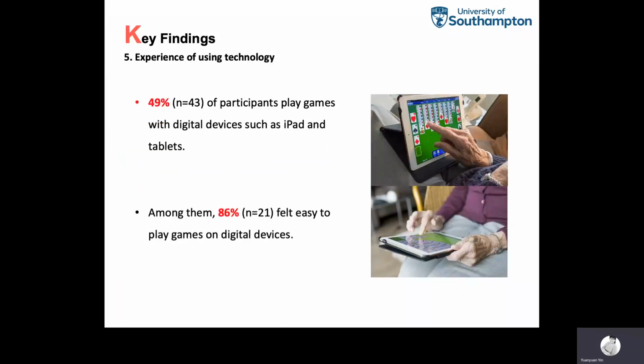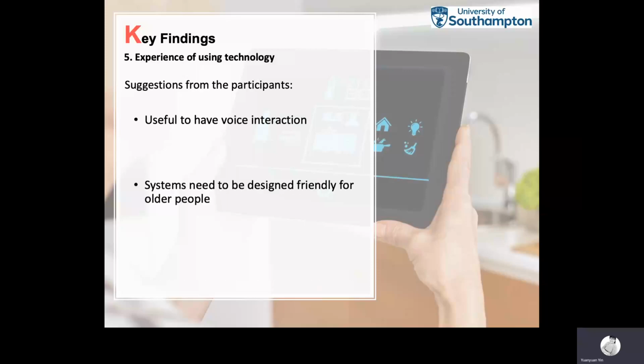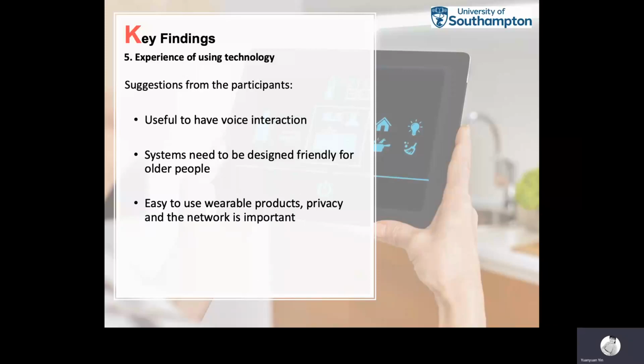And when we asked people about using technologies, we found out they do play games. And for those who play games on digital devices, we found it's fairly easy for them to use those devices. And also we found there are more female players than male players for gameplay. And they also gave some suggestions for digital service design: they prefer to have voice interactions, and the system design should be aging friendly. Also, they said it is really important for wearable devices to be easy to use, and privacy and network issues are also important.